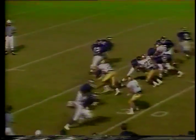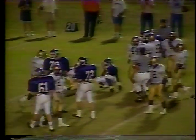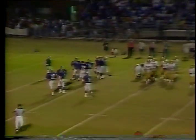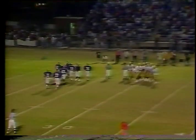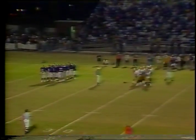Oh, definitely. At the 28-yard line, Sark swings the ball to Nichols. Jamie has nowhere to go. And the play will be stopped for no gain. Keith Garner made the tackle. 2nd and 10. Call it the 28-yard line.